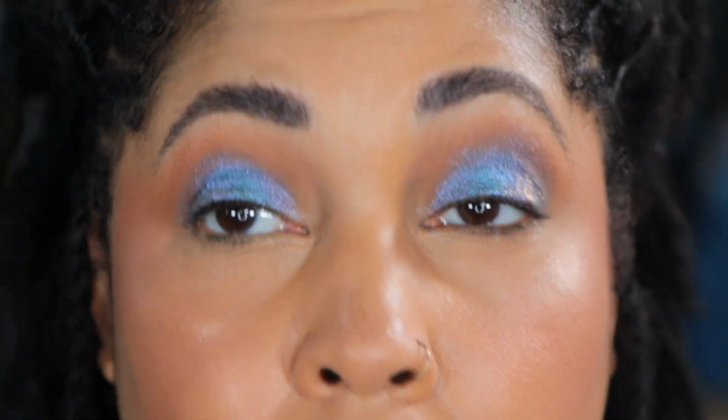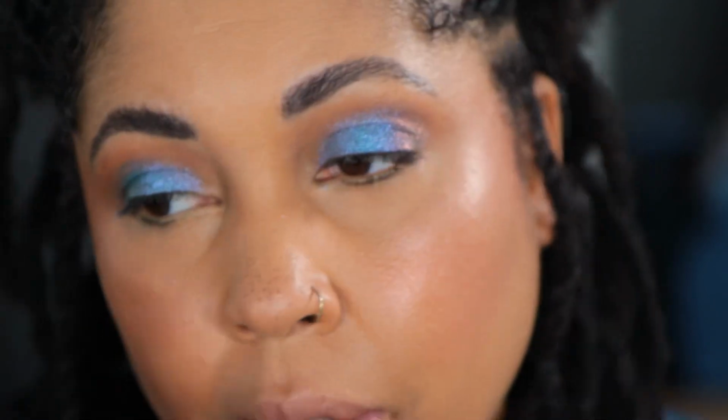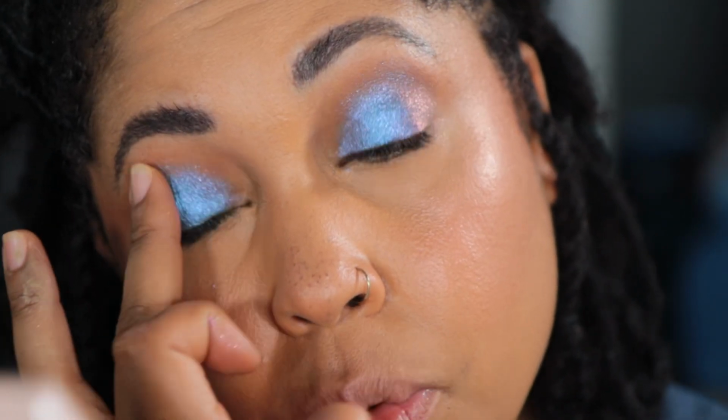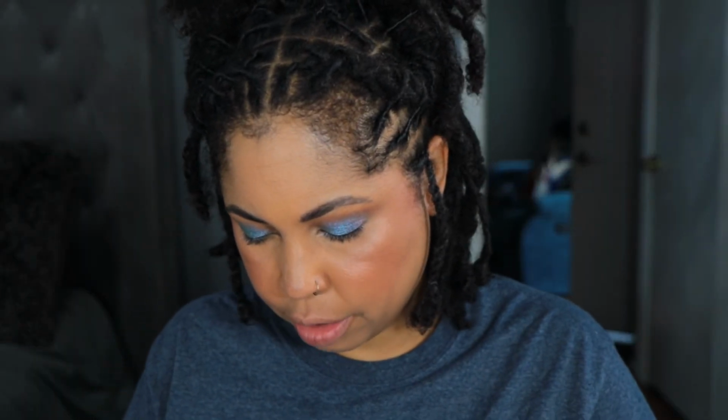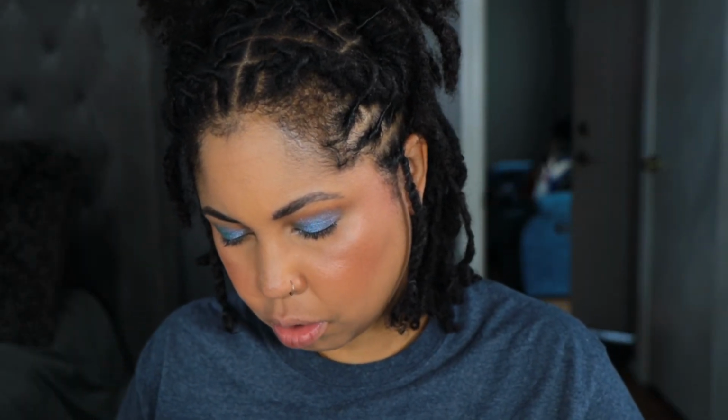This is a very nice color. Oh my gosh. Let me zoom in really fast. Look how pretty that is with the brown. This would be really nice with the gray as well. Gonna take more of that San Diego shade on the lower lash line using a BH Cosmetics pencil brush.